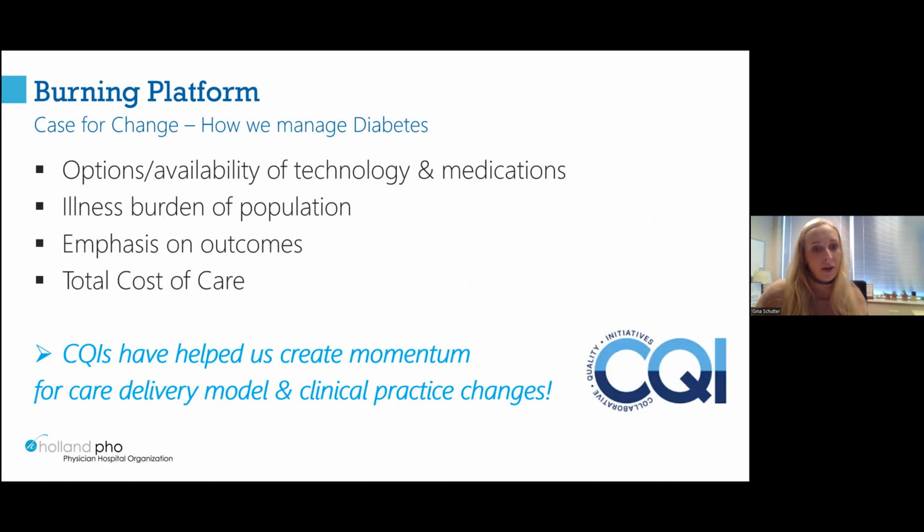So, rounding it out, to summarize again, our four points for building the case for change. What has helped us tremendously in this work is the clinical collaborative quality initiatives that Blue Cross has put forward for us. This is the cheat sheet if you want to tune out for the rest of these slides. What the CQIs give us is a structured framework and support for enacting these changes across our network. We've leveraged the CQIs to create momentum in Holland PHO, helping to coordinate change on a pretty large scale.